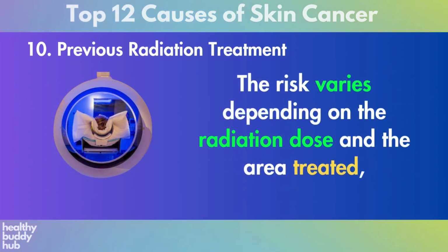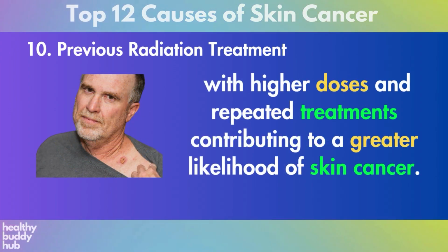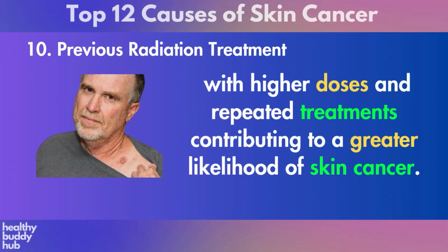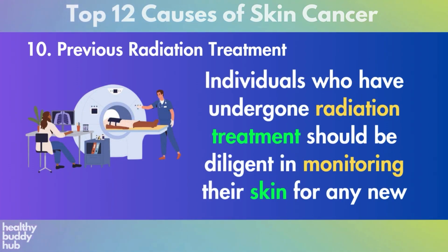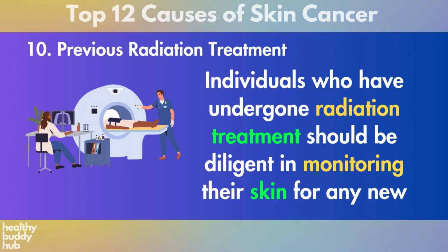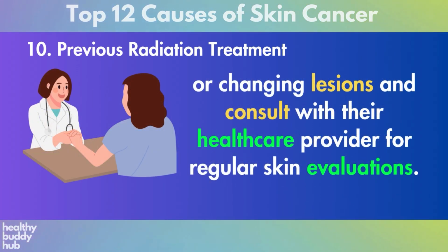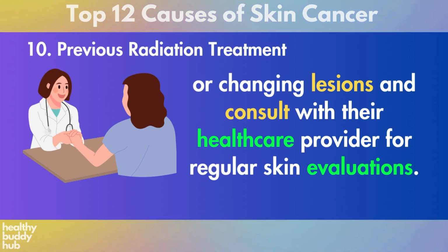The risk varies depending on the radiation dose and the area treated, with higher doses and repeated treatments contributing to a greater likelihood of skin cancer. Individuals who have undergone radiation treatment should be diligent in monitoring their skin for any new or changing lesions and consult with their healthcare provider for regular skin evaluations.